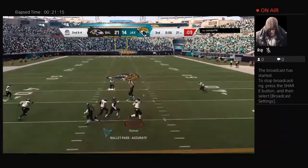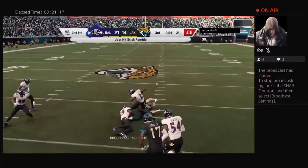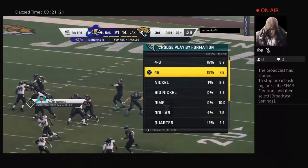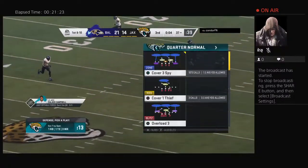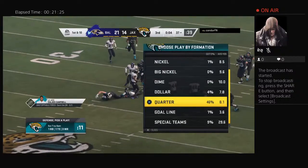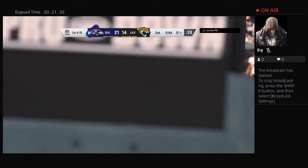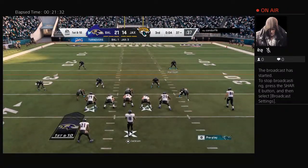On 2nd down and 4, Foles. And a loose football. And the Ravens have got it. Result of the play, 1st down and 10. And this should be the final play before the quarter ends.